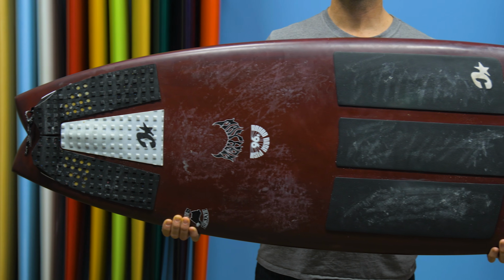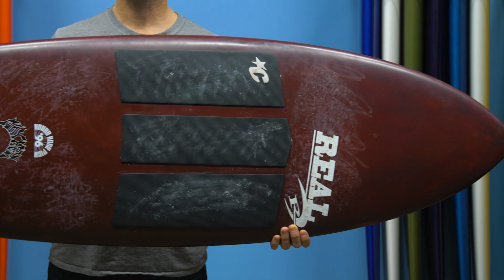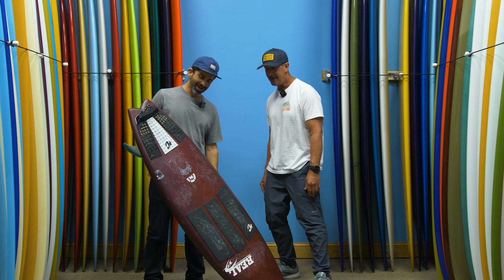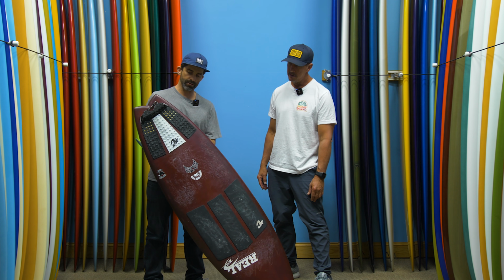Great. And when I look at the deck of this board, compared to 2-year-old trade-ins or any of your other poly boards, the thing is in really good shape. And you surf this board a lot. Yeah, I've surfed a lot in a lot of variety of conditions, and I haven't held back on it at all, so it's in really good shape.